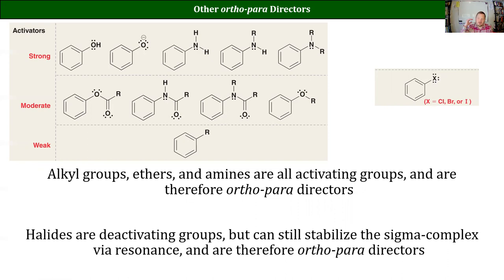For the most part, we're going to be able to draw a hard line. If it's an ortho para director, it's also an activator, except for the halogens. The halogens are deactivators, which means they're going to slow the reaction down, but they're still ortho para directors.